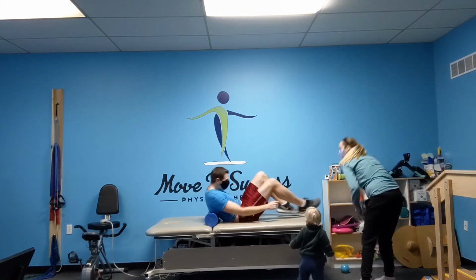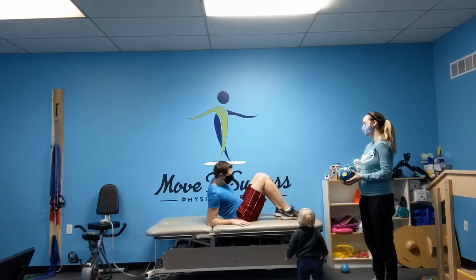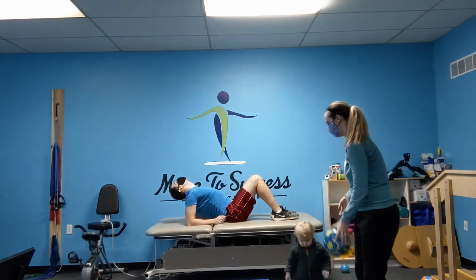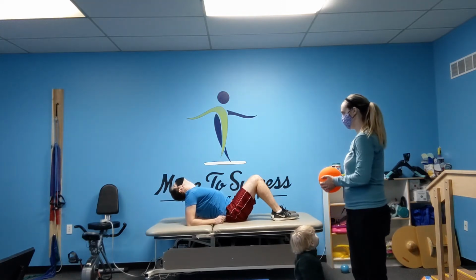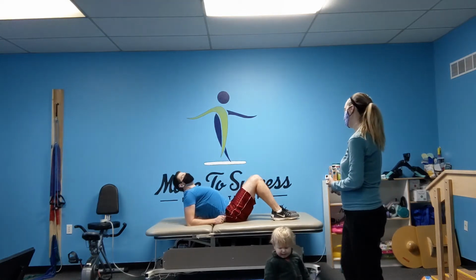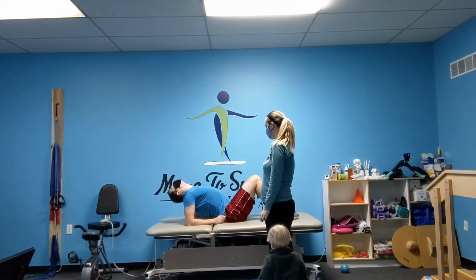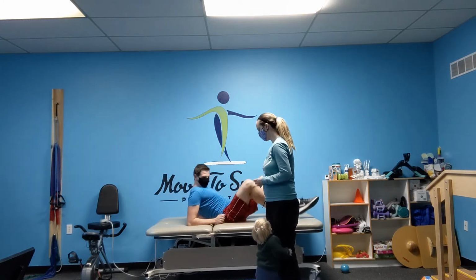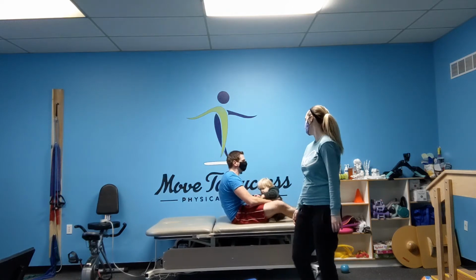All right, what's next? Our next exercise is kind of a modified fish pose, if you've ever done yoga before. It's putting you into a similar position of that thoracic lordosis or thoracic extension. So leaning back onto the elbows and putting the back and the neck back and leaning into it. Hold for about 5 seconds and then repeat 20 times.